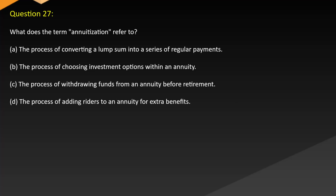Question 27. What does the term annuitization refer to? A. The process of converting a lump sum into a series of regular payments. B. The process of choosing investment options within an annuity. C. The process of withdrawing funds from an annuity before retirement. D. The process of adding riders to an annuity for extra benefits.